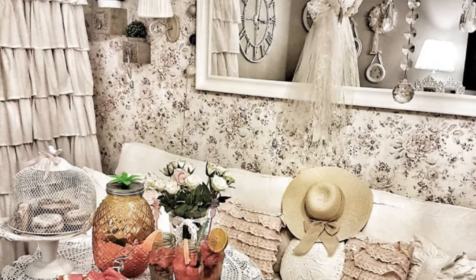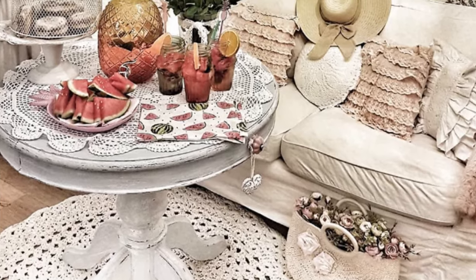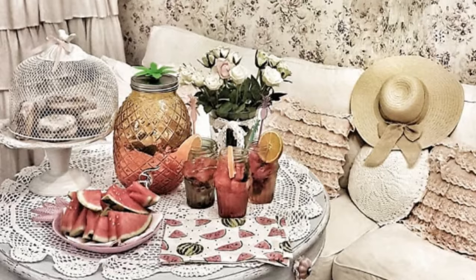Returned the romantic style in decoration. Pastel colors, lots of flowers, and embroidery will help you decorate with your shabby chic style.